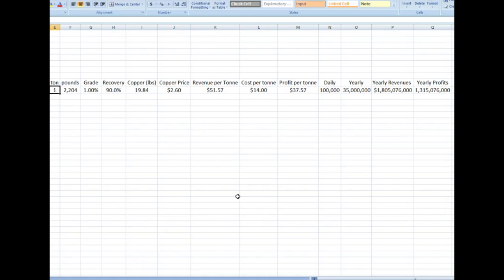The first column, we have 1 ton. What does 1 ton equate to in terms of pounds? 1 ton is about 2,200 pounds. Okay, that's a simple conversion. Now, let's say that we have a grade of 1%. In other words, within that ton, 1% of that is copper. Okay, and even though there's 1% of copper, usually you don't recover everything. So let's say a recovery rate for something like Santa Tomas is 90%. Under such a scenario, if we multiply this times this times this, this is how much copper we can yield from 1 ton of ore.